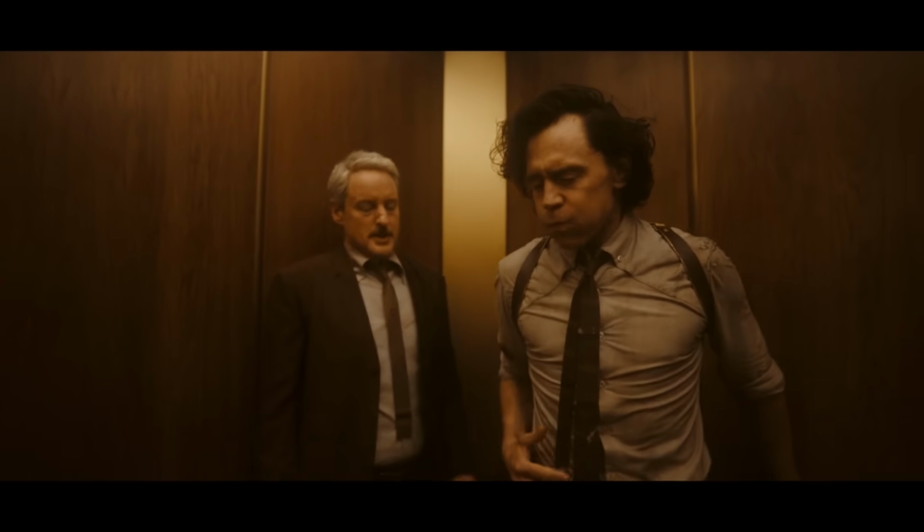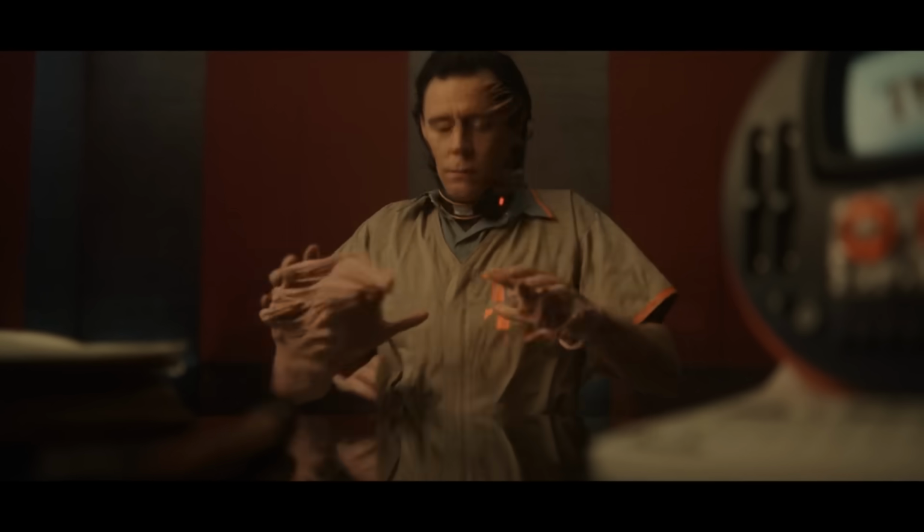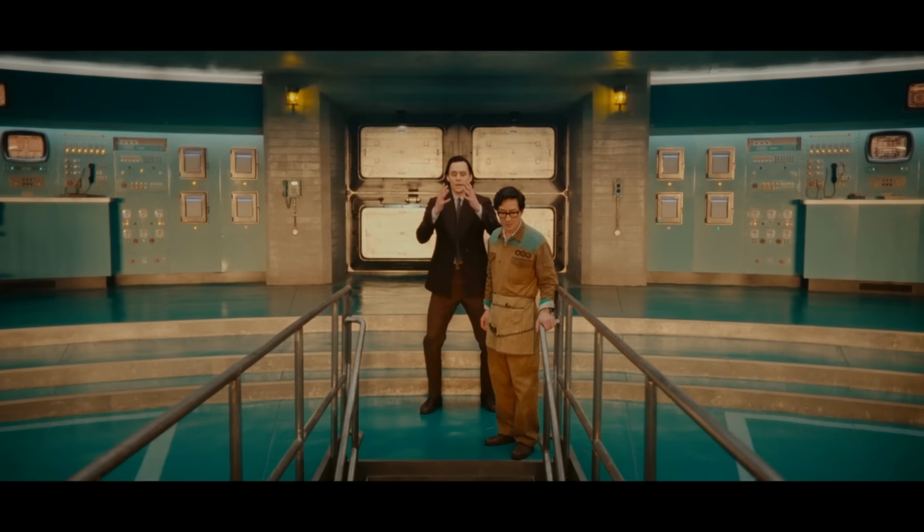And what about the audio? We played with sounds, so we had stretching sounds, bone crunching sounds that would really enhance the visuals for the time slipping.